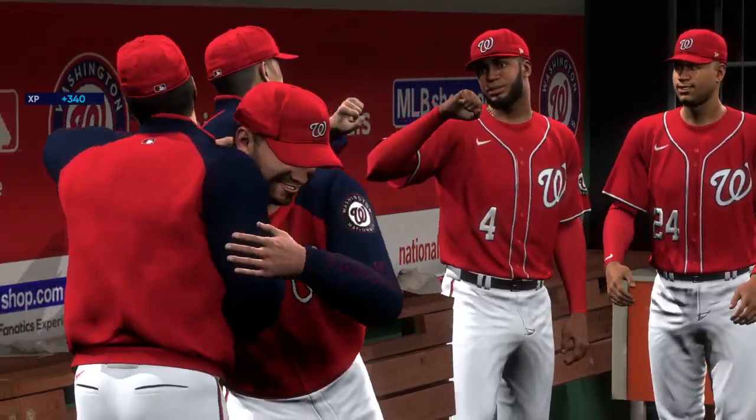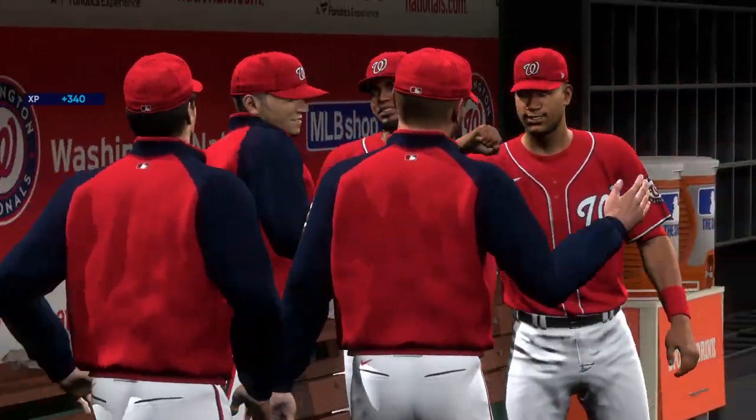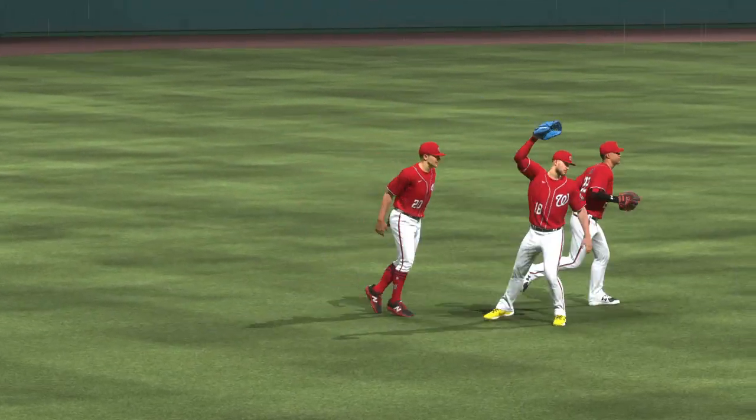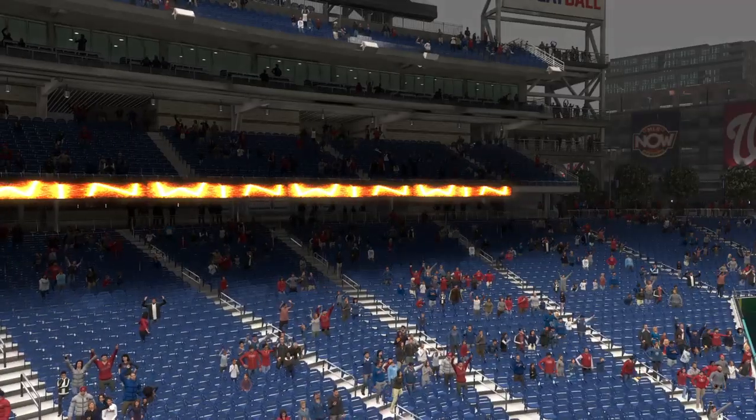Well, his first save of the season is in the books, and that was a nice job of him coming in the game and closing it out. He's off and running now. A shutout in this one, 3-0, our final score.